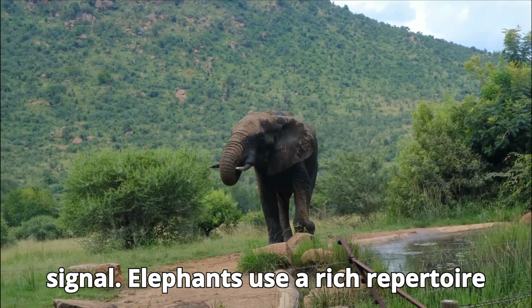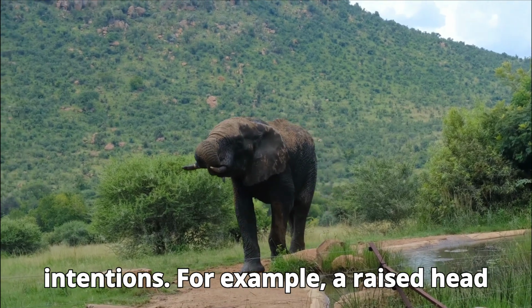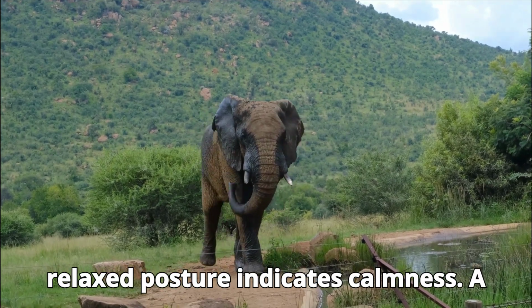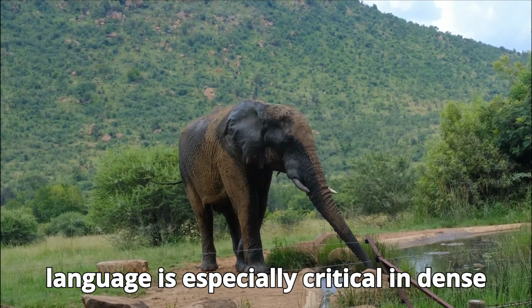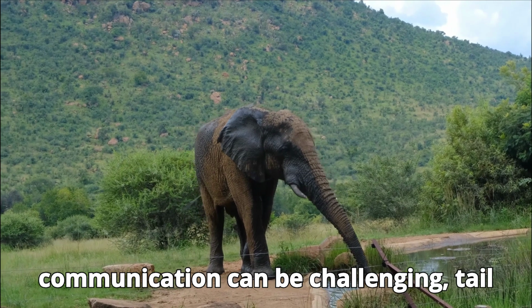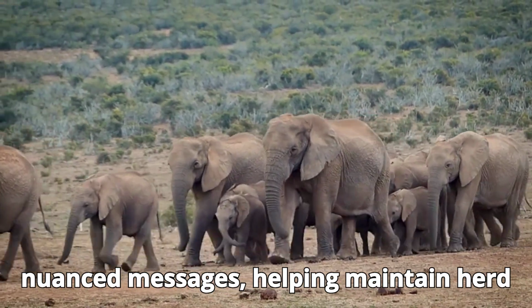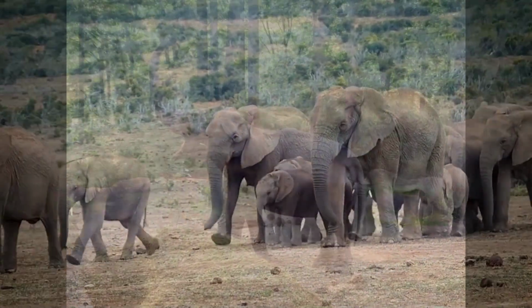9. Body language as a universal signal. Elephants use a rich repertoire of body language to express emotions and intentions. For example, a raised head and stiff tail signal alertness, while a relaxed posture indicates calmness. A study in Ethology noted that body language is especially critical in dense forests where visual and auditory communication can be challenging. Tail swishing, ear movements, and even the way they position their legs all convey nuanced messages, helping maintain herd cohesion and social harmony.